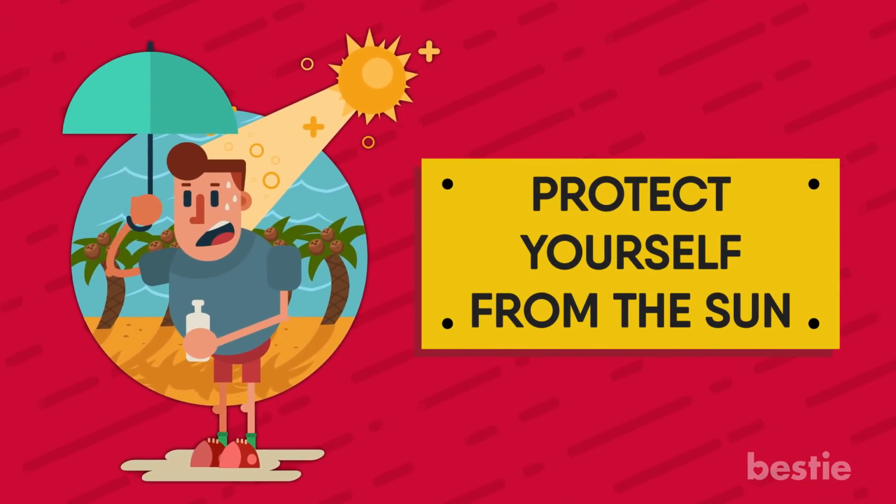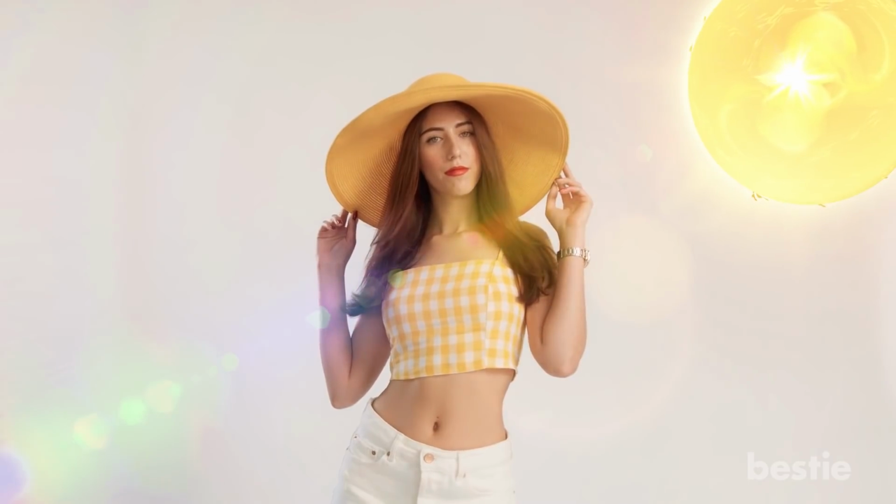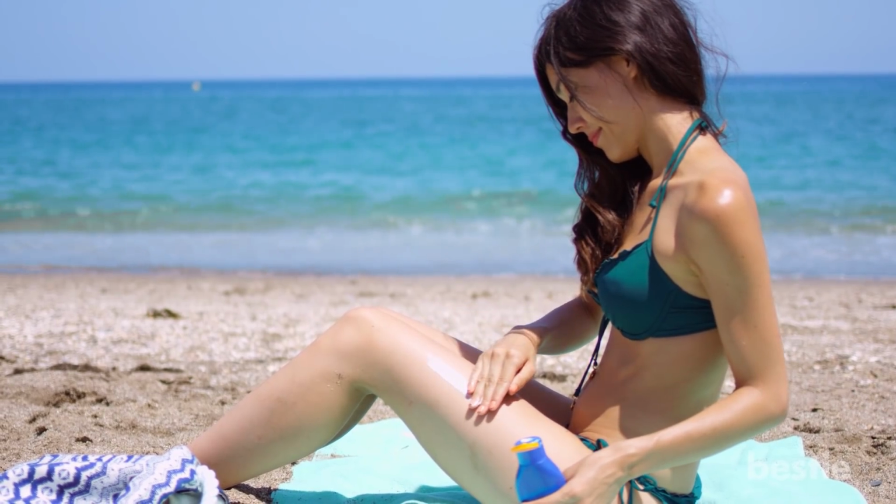Protect yourself from the sun. Since we're talking about the skin here, the next tip to look younger for longer is to protect yourself from the sun's damaging rays. Don't get us wrong. There's nothing wrong with soaking up a little vitamin D. Plus, getting out into the fresh air on a warm, sunny day has many benefits. Just make sure you're protected.